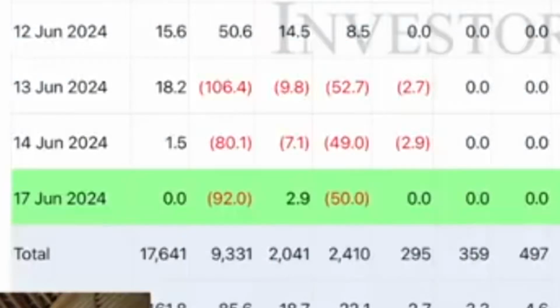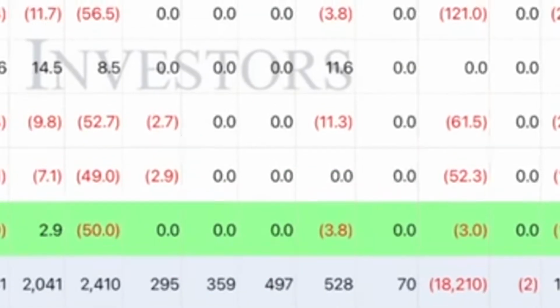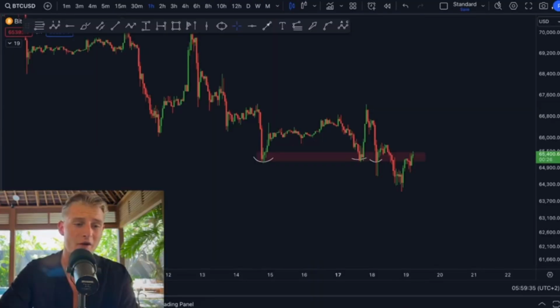Also, on the spot Bitcoin ETF flows, we yesterday saw over $100 million worth of outflows on the spot Bitcoin ETF, which is of course quite bearish if you would ask me. And basically, the whole entire market is in a very bearish sentiment.